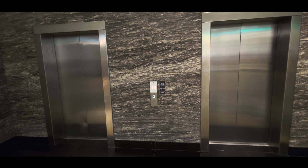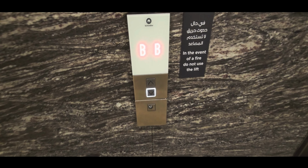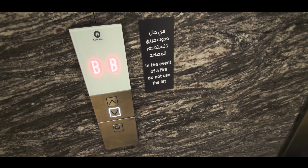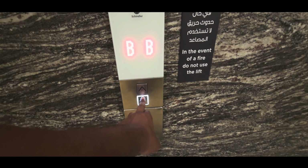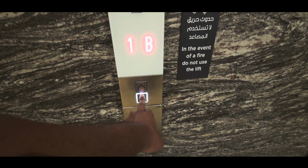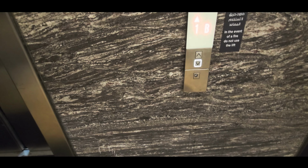Hallway Tours here at the City Center Almaza Mall in Almaza. And yeah, we have Schindler 5500s. Man, I sure like these fixtures. Can't believe I bought them instead of Schindler's.